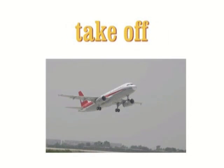Take off. For example, the plane took off 2 hours late. Take off is also a noun. During takeoff, you have to fasten your seatbelt.